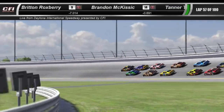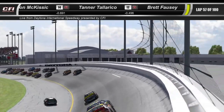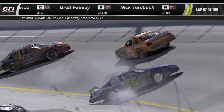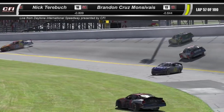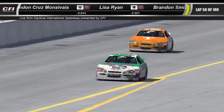Yeah, and once again, Duquette. Oh, big problems in the middle of the pack. Caution is out. Big wreck in 3 and 4. The 2 machine, Bob Roden, and multiple other cars, the 48, 35, 39. And the 32 also involved in it.